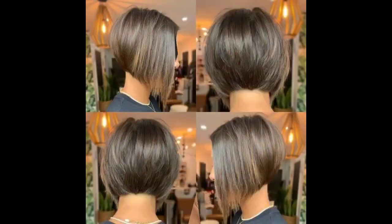Get the inside scoop on the best styling tools and products for short hair. From pomades to hair dryers, we are covering it all. Short hair is all about confidence and self-expression. Find your style and rock it.